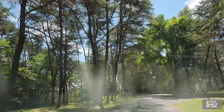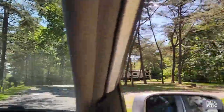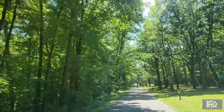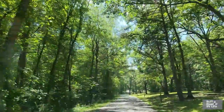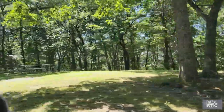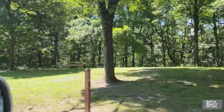So you see a lot of these are primitive over here. Site 2, there's electric. Some loops have water. Some loops you have to bring your own water. Site 9, to the right. So these are tent sites along here. 10, we have a picnic table and a fire ring. 11, there's nothing on the left. So tenters, take your pick.